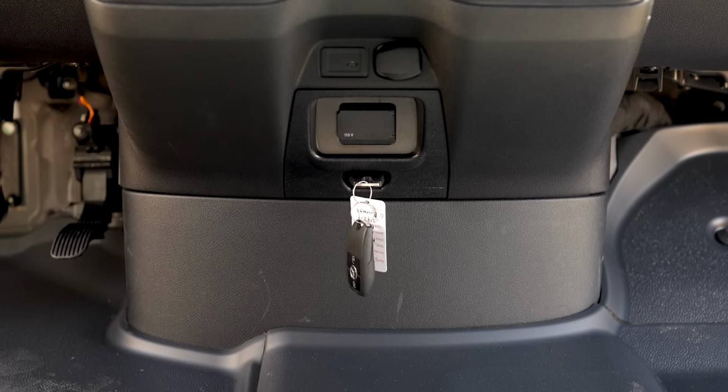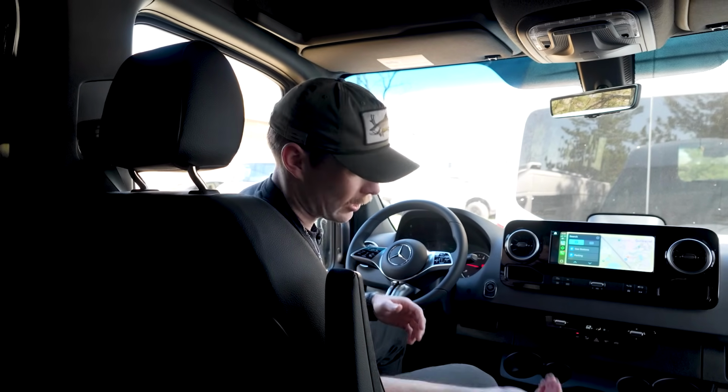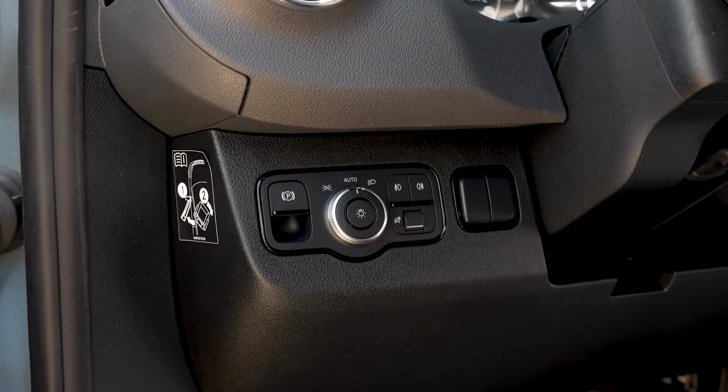This could also be helpful in the event of a dead key battery. If the key battery dies, then of course the van's not gonna be able to tell that the key is inside. So you're gonna have to put the key in that little spot right there to allow the vehicle to start up. Moving on to this little section of controls right here.